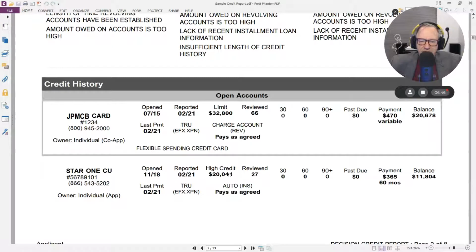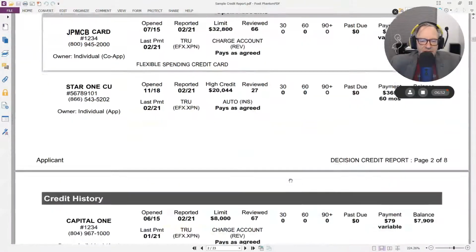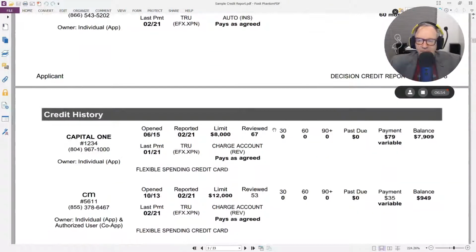Opened a few years ago. Gives the high credit, balance, payment. Pays as agreed. Go to the next one. And all the account numbers and everything on this report are fictional.